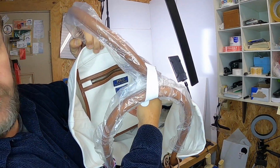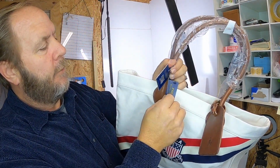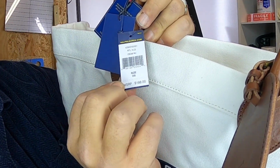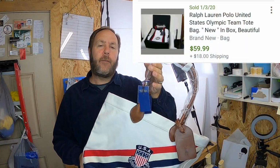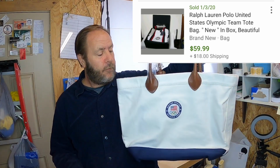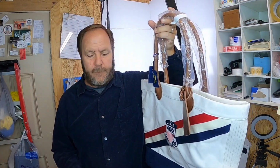I paid $12.99 for it. I don't know if you see that original price right there, $198. But I was really happy to pick this up. I looked it up. I found one that sold. So I'm not sure exactly what I'm going to list this for, but I should get a pretty penny for it. I was really happy I found that.